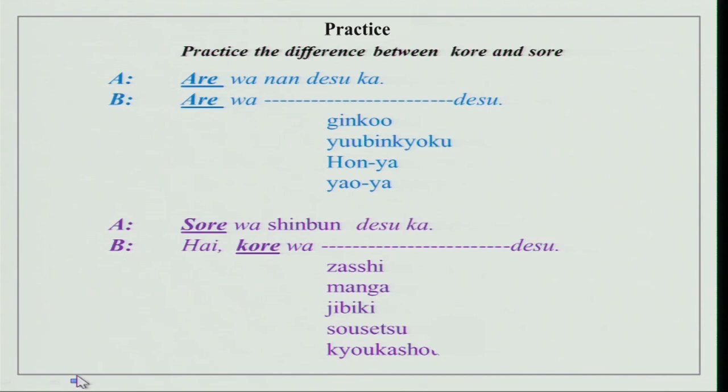You can practice like this. Are wa nan desu ka? Are wa, it could be anything. Ginko, bank. Yubinkyoku, post office. Honya, a bookstore. Yaoya, a vegetable store. Also, you could ask about a certain thing, you could name the object.